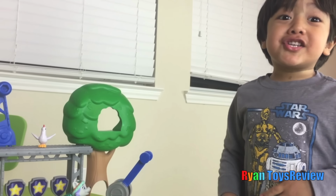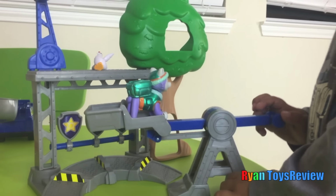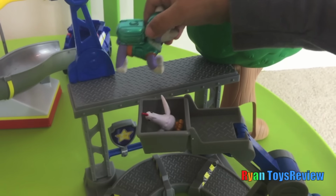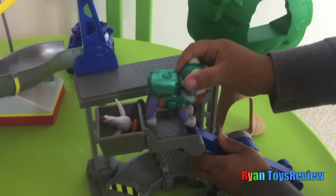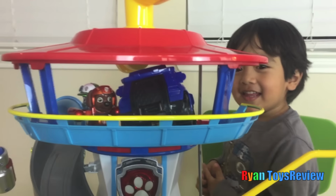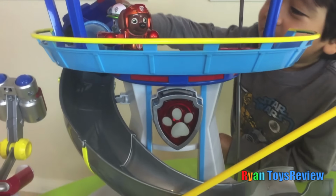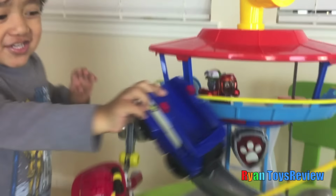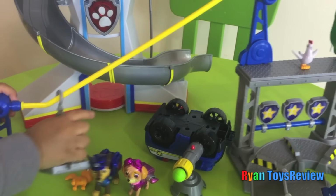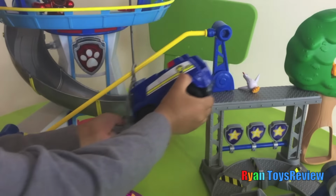Oh no, Chickaletta's in trouble! Everest is here to save the day. Go in. Yay! What is a van doing up there? It's automatic moving. Oh, that's too big for the slide. It's automatic. Oh, it's going up. The van's riding.